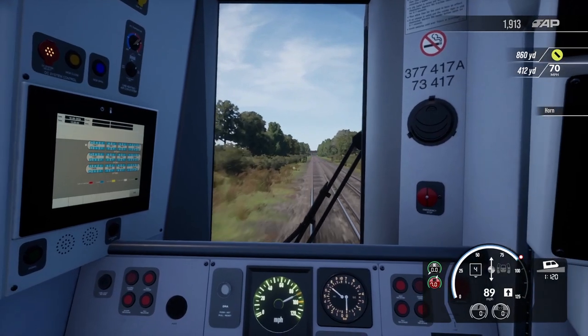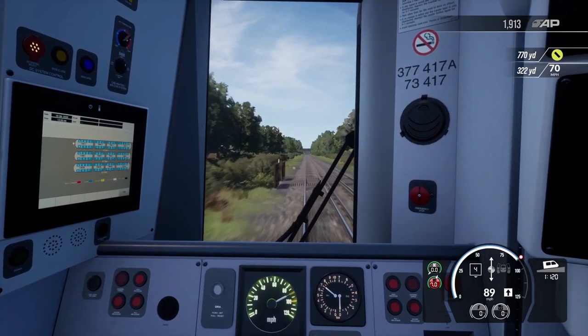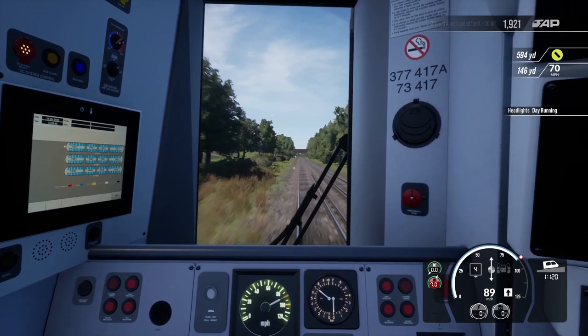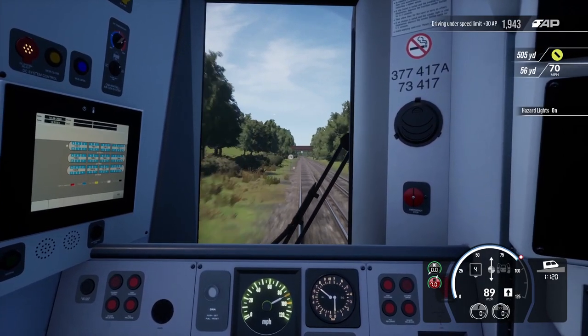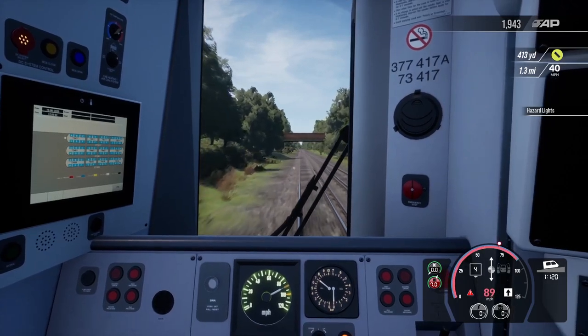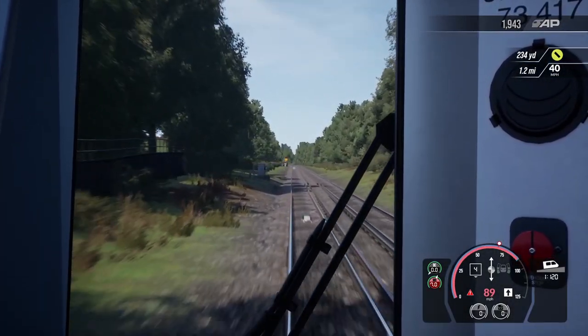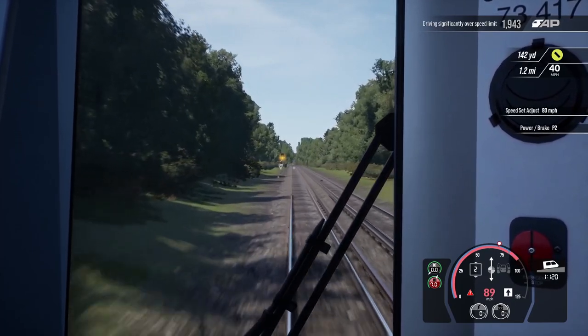What's M? What does V? Oh, V's the wipers. What does C do? Nothing. What does Z do? Nothing. What does G do? Nothing. What does H do? Oh, that's headlights. Oh, J is hazard lights. Okay, that's interesting. That's flashing. Oh, that's... Yeah, that's bad. I did bad.